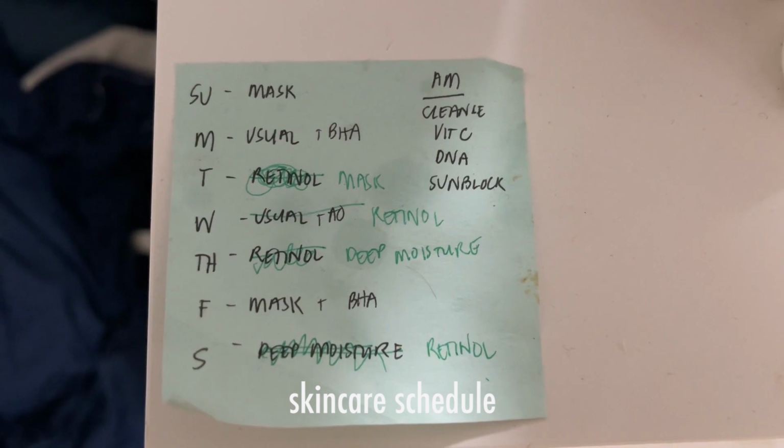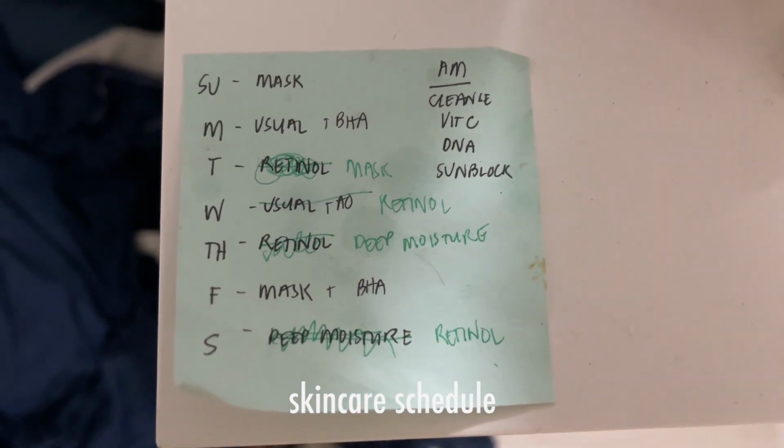Also, ako lang ba yung ganito ka-nerd? Pero, I also have a skincare schedule. Yung skincare schedule ko, as in, by day. Yun yung sinusunod ko every week. Of course, depende sa kung ano yung feeling kong kailangan ng skin ko that day. Pero normally, I follow a skincare schedule.